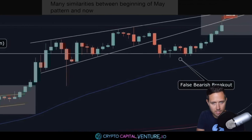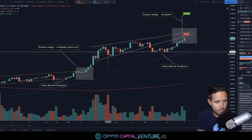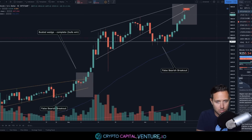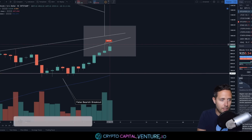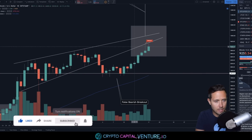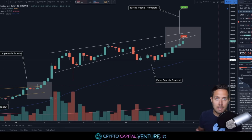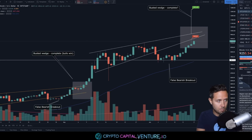Since then, obviously, we've gotten another daily candle in formation, right? That daily candle, 9,422, just below. We wicked up, and we can zoom in here so you can see this very close to where resistance is, and it's confluent with the lower trend line of this rising wedge that we've been tracking. This is the rising wedge we're looking to see if it completes to become a busted rising wedge, right? So we had this breakout, which could potentially be a false breakout to the bottom.